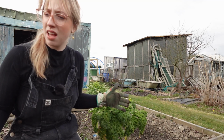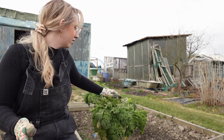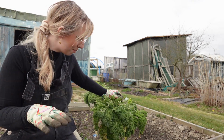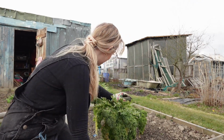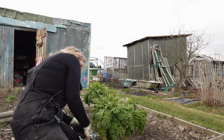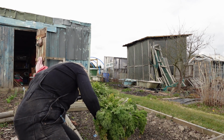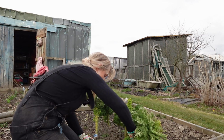I don't really know why we did that, but anyway, no-dig, my favourite, because it always looks so pristine once you've put cardboard and compost on. So I don't know quite how I'm going to get these kale plants out of the ground though. They're very chunky. Oh, okay. Oh, like that, I suppose. Okay.